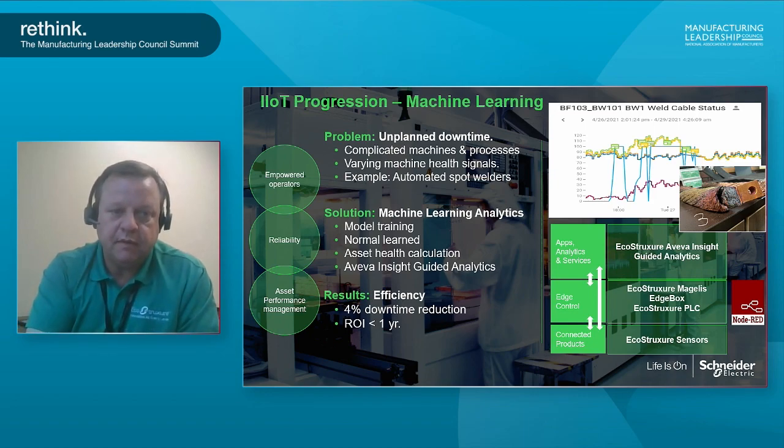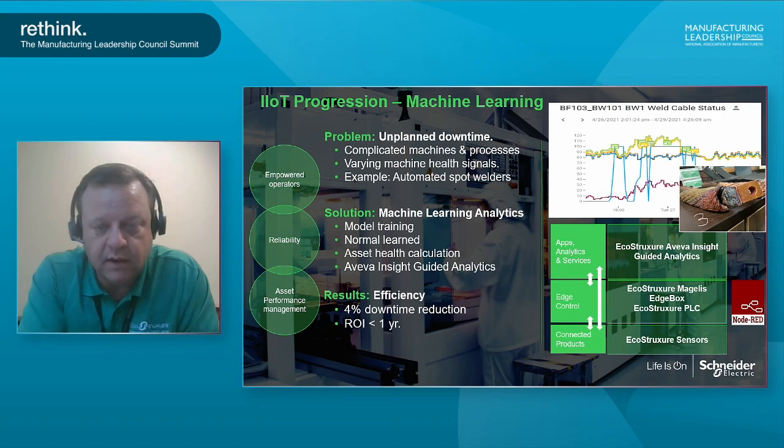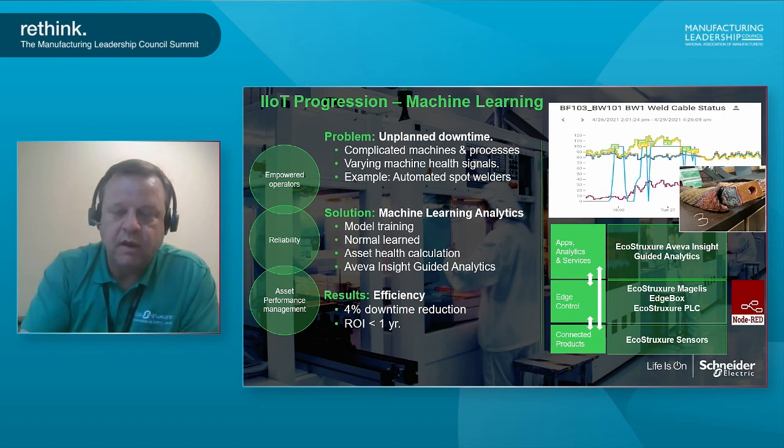But understand that this is an evolution. We built the foundation of the IoT connectivity and the data extraction, and now we're moving on into the next stage.